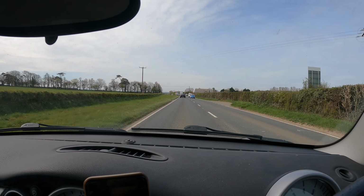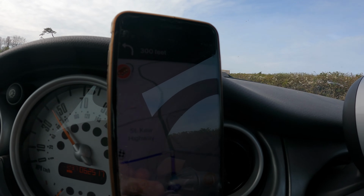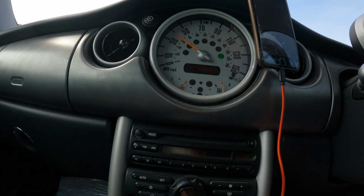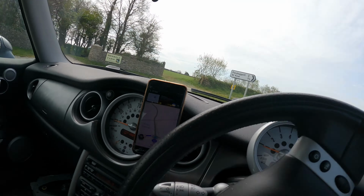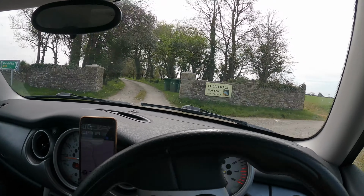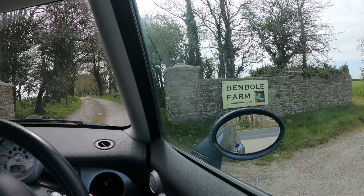So let's see how well signposted it is. My sat nav is saying that I need to turn left here, so I'm yet to see a sign. Turn left here. Right, Ben Bowl Farm, this is where it's directed me into. I'm yet to see a sign for Old Hill Bike Park, so let's see if I'll get arrested for trespassing if this is wrong.